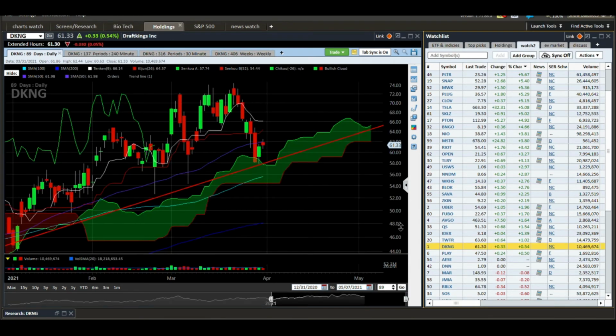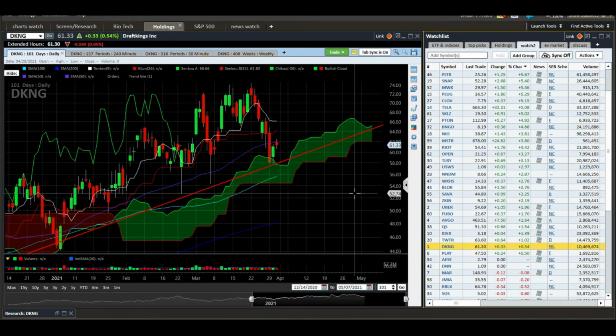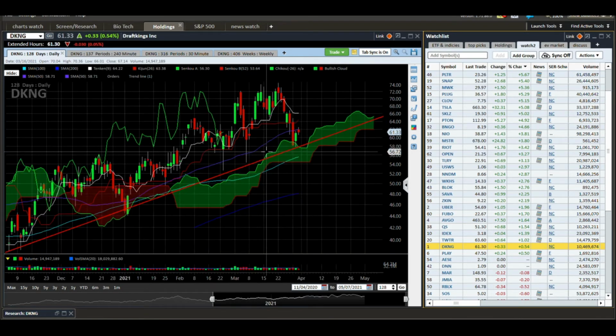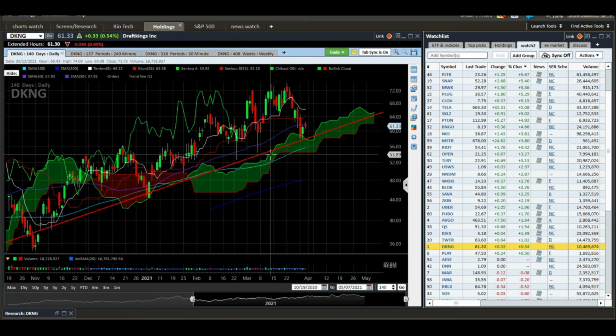So we got DraftKings. I'd mentioned watching for a pullback in this stock back down to this trend line, and we're reacting here for now. We've got some downtrending pressure up here to watch out for, so we want to see price get back above these. This thing had a pretty big run, got overextended, pretty far away from the cloud in this area here.